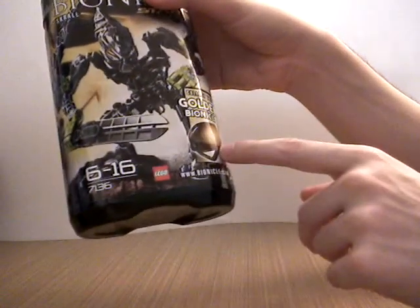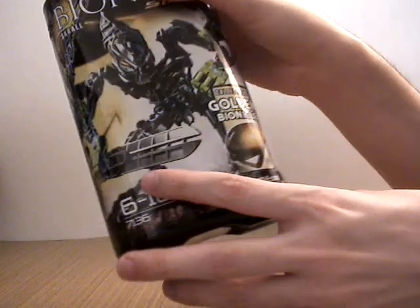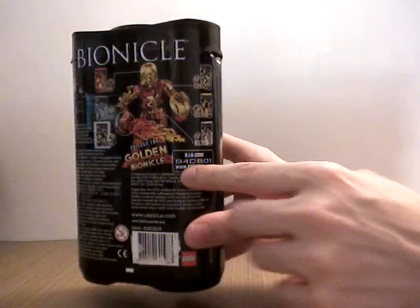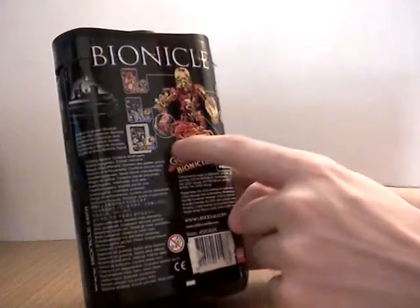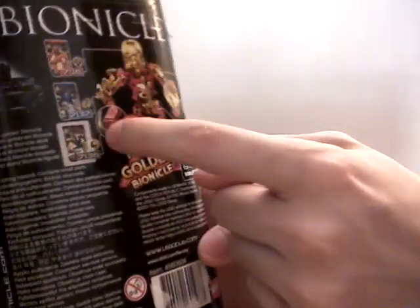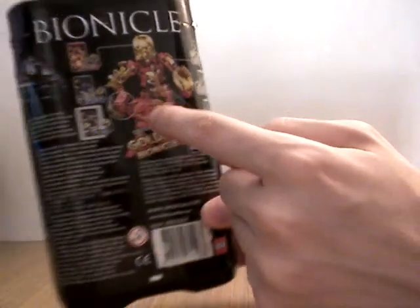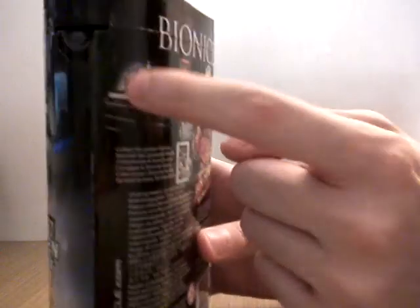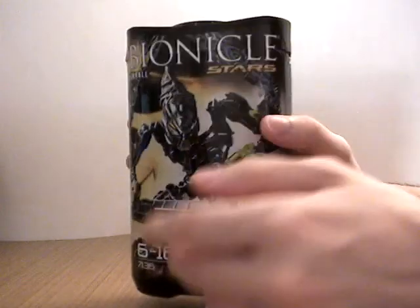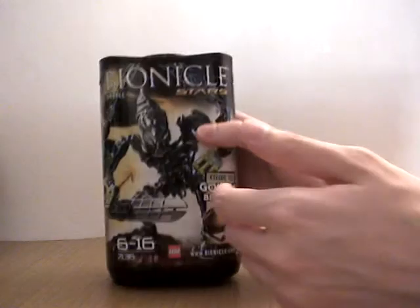And the golden Bionicle part you're going to find in this set is a Nuva shoulder armor used for Tahu's weapon. On the back it's quite the same. Here I show you the part you have, and where it goes on the Tahu set. And finally, you see that you can put Skrall into your canister, but I think it's quite hard, and you have, for example, to take off some weapons to make him fit in the canister. And I think that's all, guys.